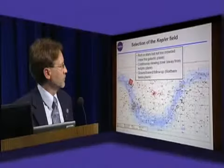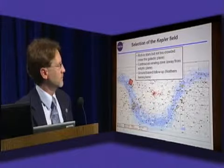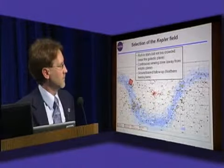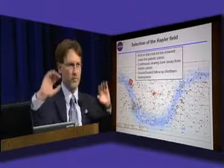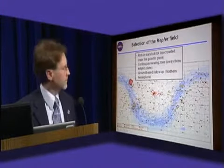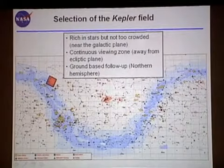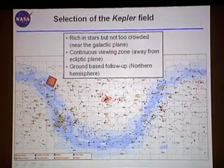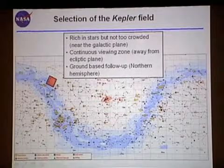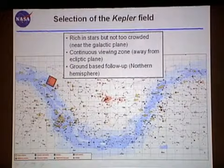If you look at a star chart, and this is one, the blue is the plane of the galaxy, and it has this crazy shape because we're taking something spherical and plotting it on a flat sheet of paper. And the green line here is the ecliptic plane. That's the plane that the sun follows around the sky. So you want to be out of the ecliptic, but in the galactic plane. So you've got a good region in the northern sky, and you've got a possible region in the southern sky.